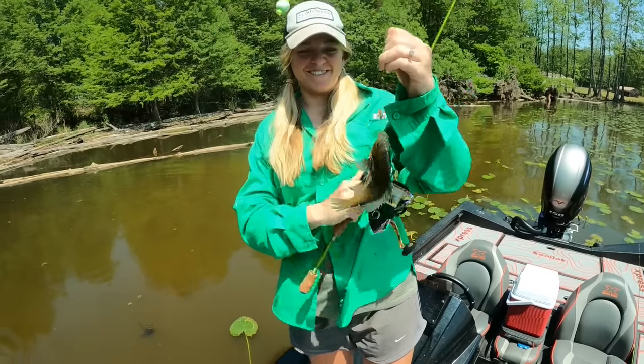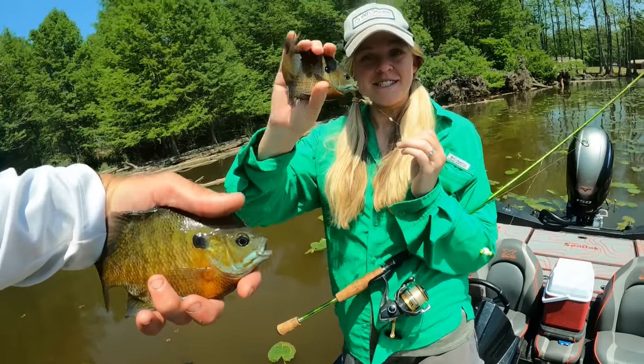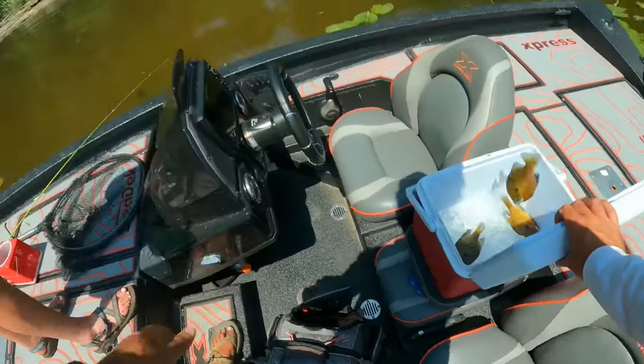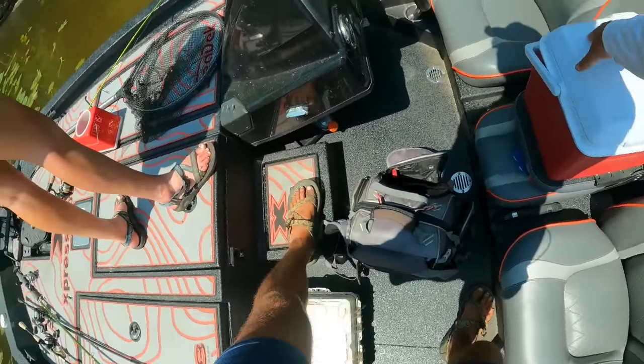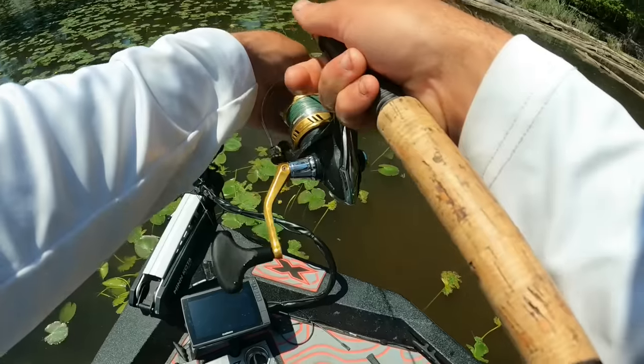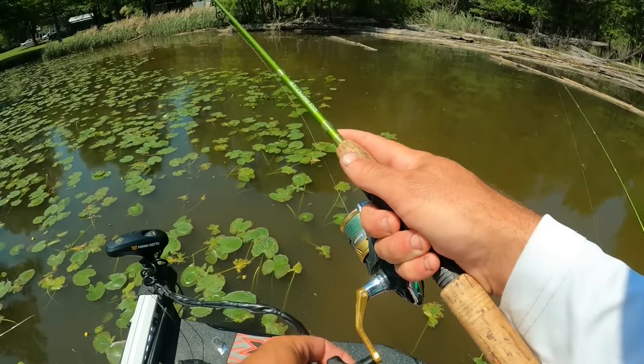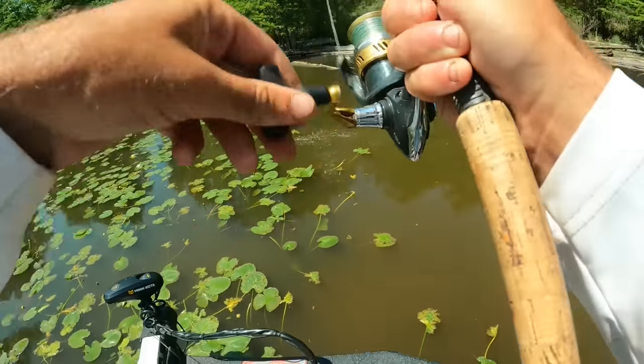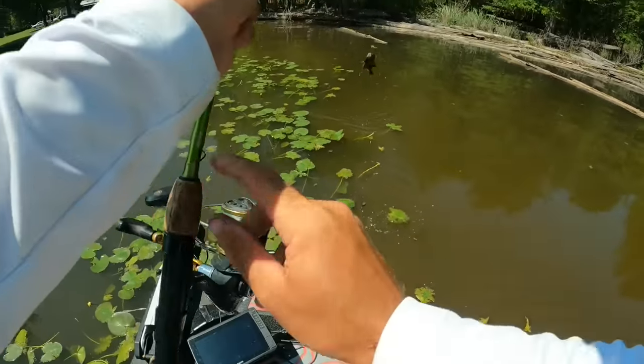There you go. Woo-hoo! Our first official daily double of the day. And those are both keepers. Whoa. There's one. And two. Pitch back up in there, see if there's any more chilling. Oh, he's on there. It's so shallow. That's insane. It's as soon as it hits the water.